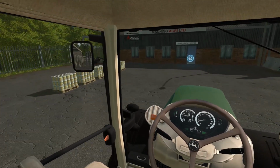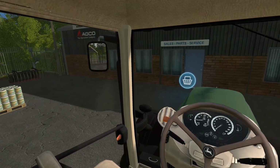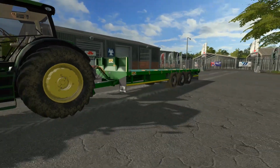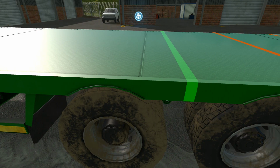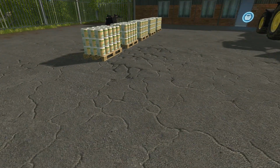So what I need to do now is find a man on a forklift somewhere, and we'll get these loaded onto the back of my trailer. I also need to undo my straps first. Lovely stuff. Alright, I'll go and see if I can find someone, and I'll come back and we'll get this all loaded up.